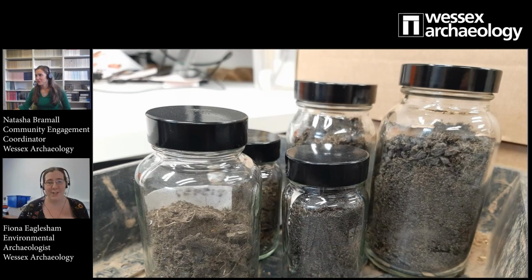Hi, so as you saw there, that was my colleague Jenny explaining what we do in what's called the flotation tank, getting all the environmental material that we look at out of the soil, essentially cleaning the soil. What happens next is, as you can see here, there's a photo of what we call the flot that Jenny was talking about, and this one looks to be quite charcoaly. We let that dry out, and then because of how small it is, we actually tend to need a microscope to look into it.